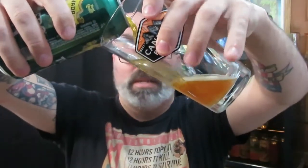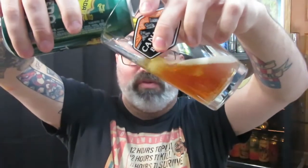Torpedo IPA, 16 fluid ounce can, 473 milliliters. So 473 milliliters is 16 ounces. Not 1 pint, as we suspected, as I've been saying for a year. This is their extra IPA. It is 7.2%. So it's very, very strong. Let's pour this. Sure to be a West Coast style IPA.